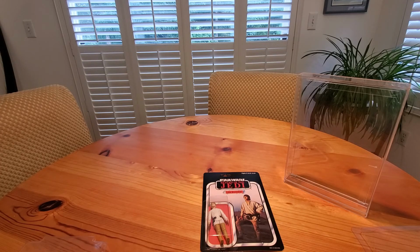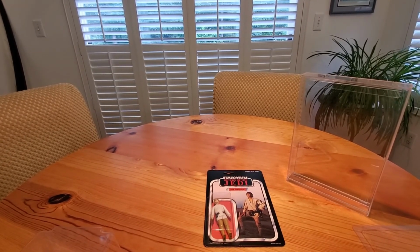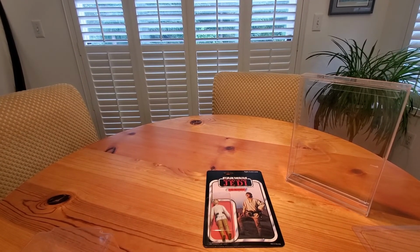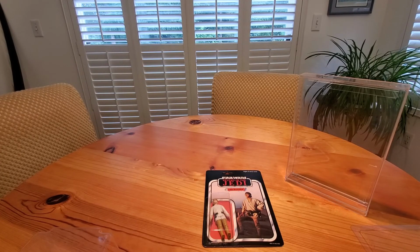So I'm very happy with the price I paid for it, and I think that down the road it's going to be worth even more money, just because of the size of the scandal. I know a lot of people hate these figures and hate these cards, but I wanted to have one in my collection.